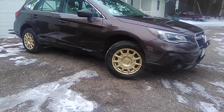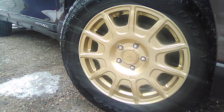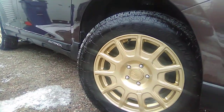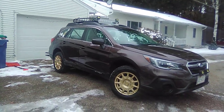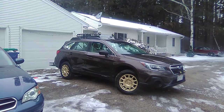And then I had a hard time picking wheels, but I went with the Motegi MR 139s, and I'm running Toyo Open Country AT2s, and thought I'd give you a walk around and what it looks like when it's all done.